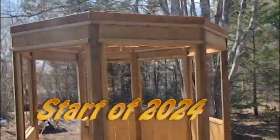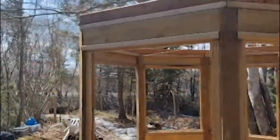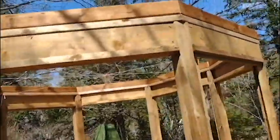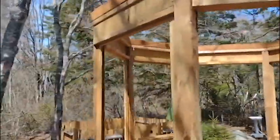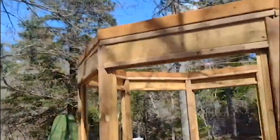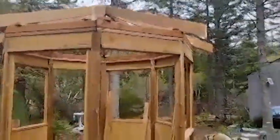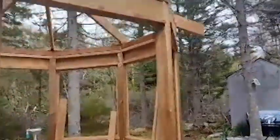So we added the top plate our first trip down in 2024, and again, I didn't think it was a big change at that time, but looking back on it, it does look different from how we started the day. And every other trip down, a little bit of change, a little bit of change. The roof going on, the main joists going up was a big change. And again, I got that sense that this is going to go fast. And yeah, it wasn't fast.